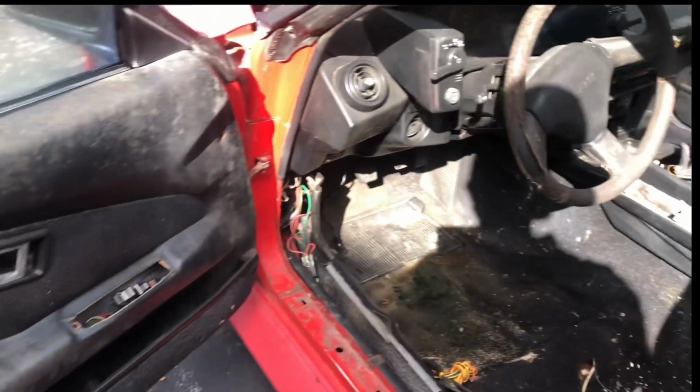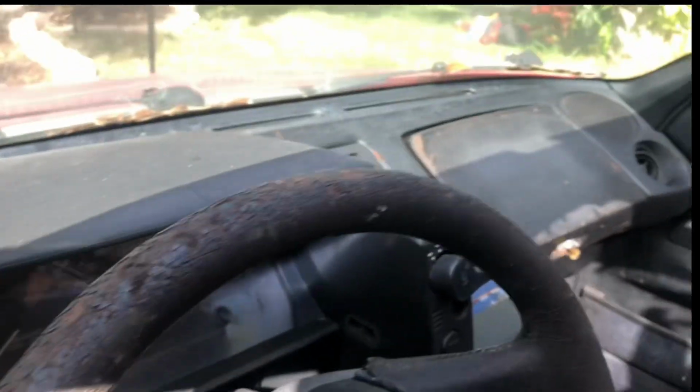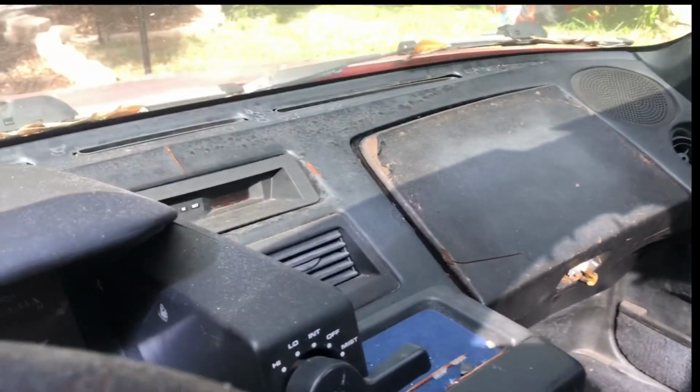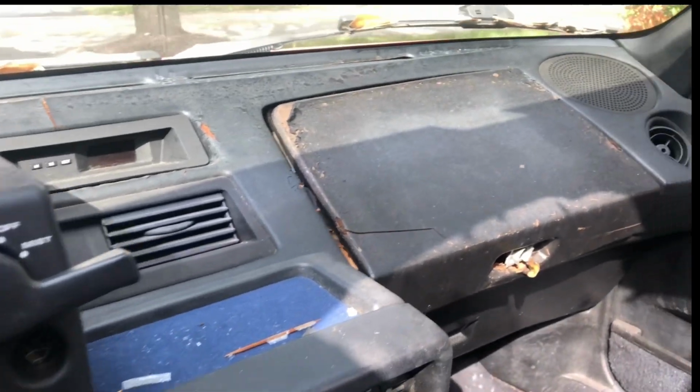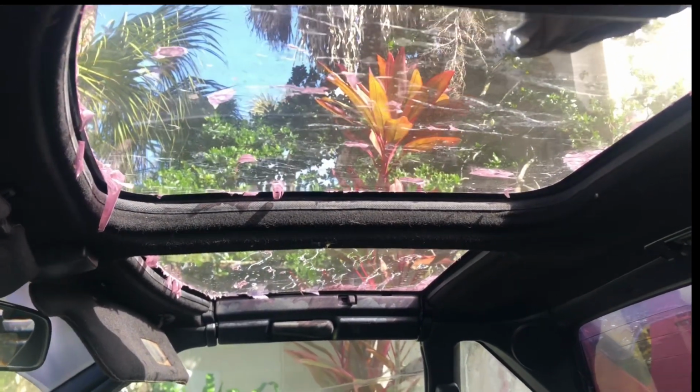So here's the interior. It's kind of all here, but it's a little bit rough, I'm not gonna lie. And again, these pieces, we can't really find them. They're very hard to find, so we're just gonna have to restore it and bring it back. That's the tint that literally fell off the glass, so we'll peel that off.